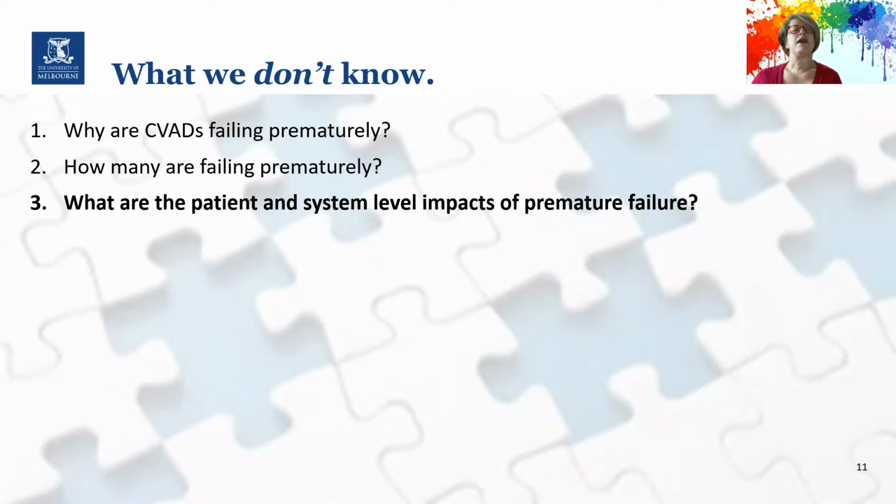The impacts at a system level include financial impost of device reinsertion, pharmacology costs of thrombolytic medications to break down occlusions, systemic antibiotics for infection or anticoagulants for the treatment of thrombosis, medical imaging for diagnosis of complications and for reinsertion of new devices, as well as staff costs, overnight stays, and theatre costs, to name just a few.